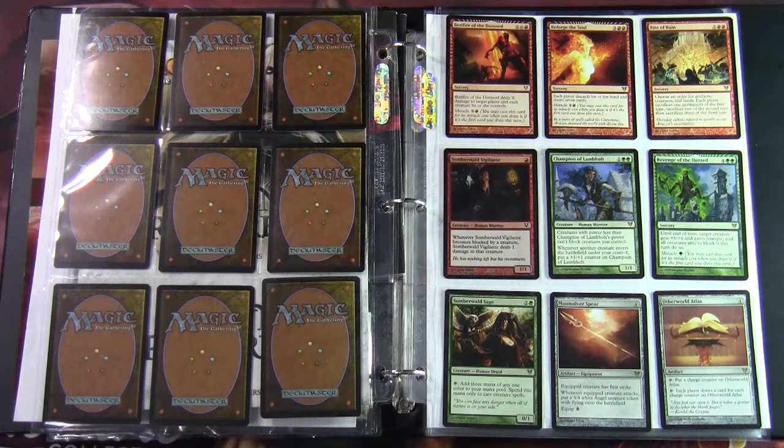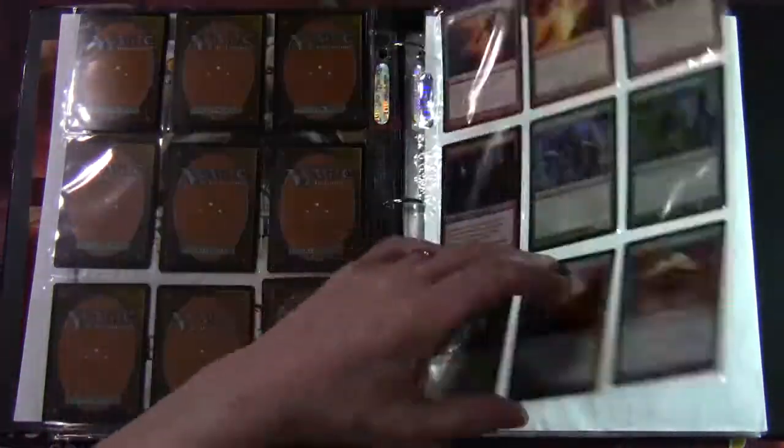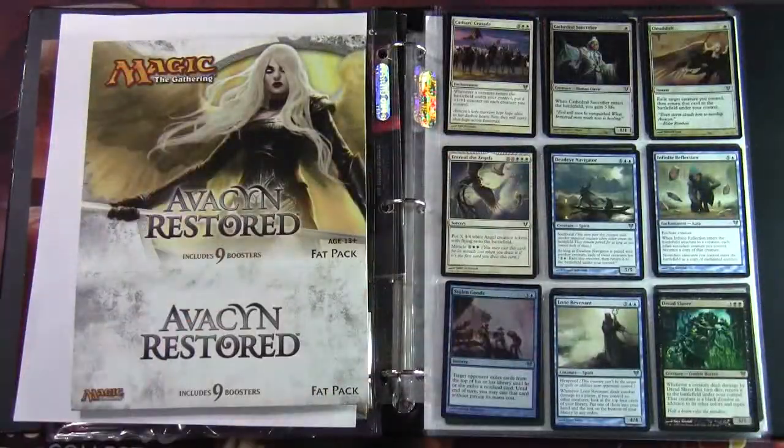It's an artifact. Put a charge counter on Otherworld Atlas. Each player draws a card for each charge counter on Otherworld Atlas. So those are the rares that I got in the foils.